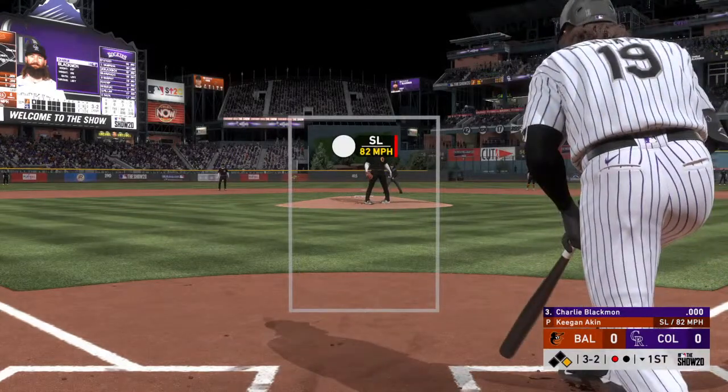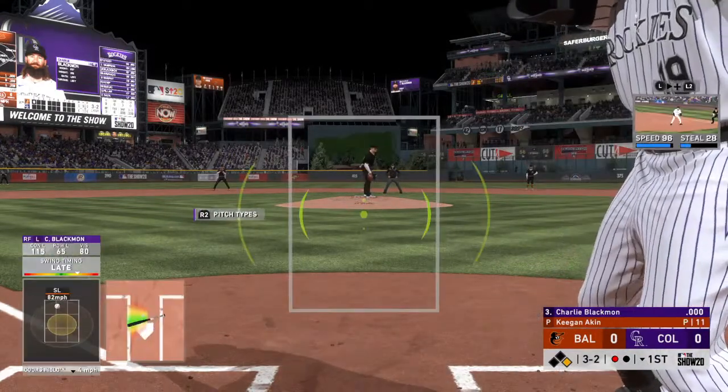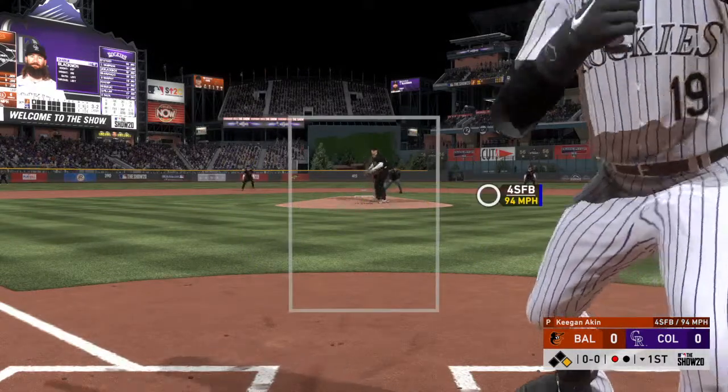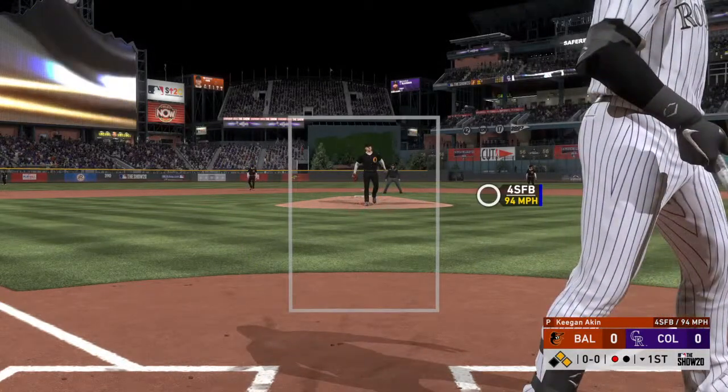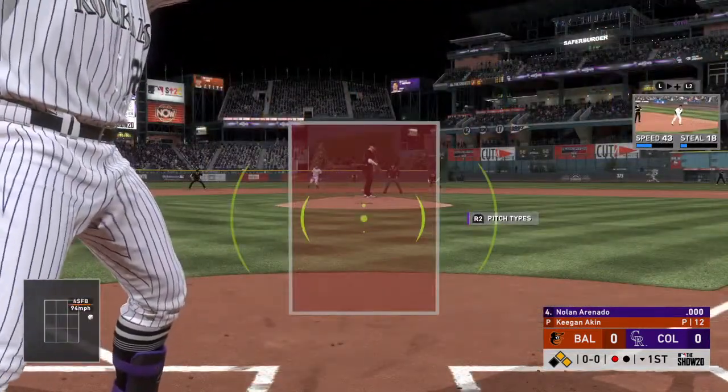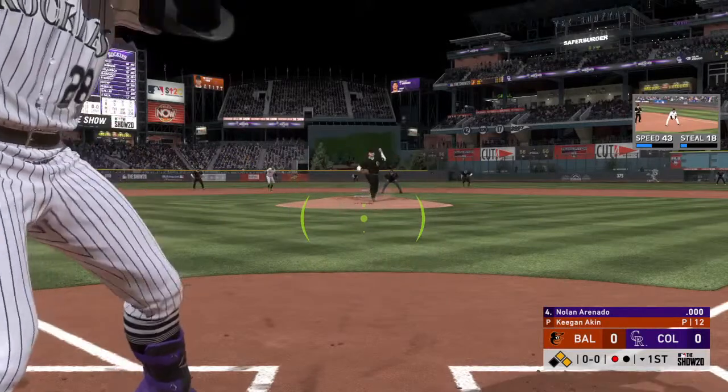Now a wave and a miss. Looked like the slider there. You know, on a cold night like this, I think you're going to see him continue to elevate pitches and let these guys just fly out to the warning track. And that misses ball 4. So it's first and second now with only 1 away. He's set. Here it comes.